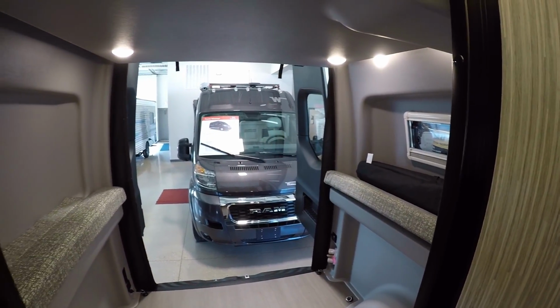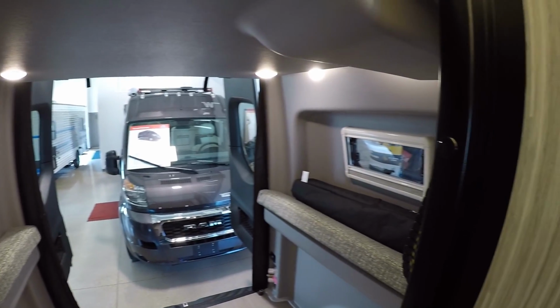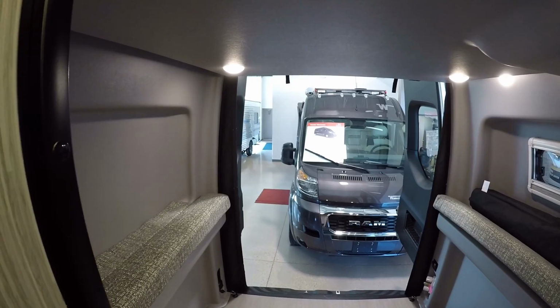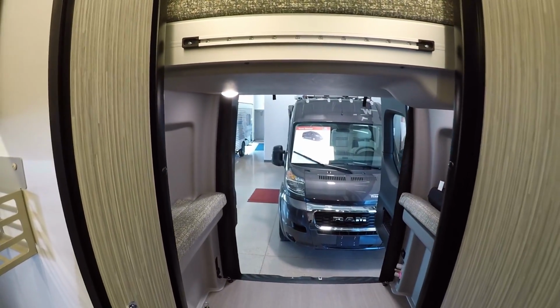And they've added more lights back here for 2020. There are lights underneath the bed now, so you can see the storage area a little bit better than they used to be able to. So more lighting, always better.